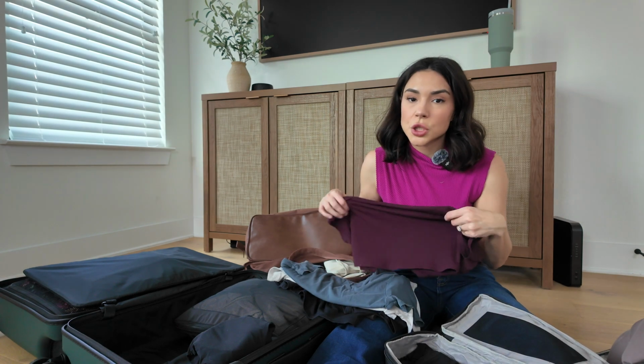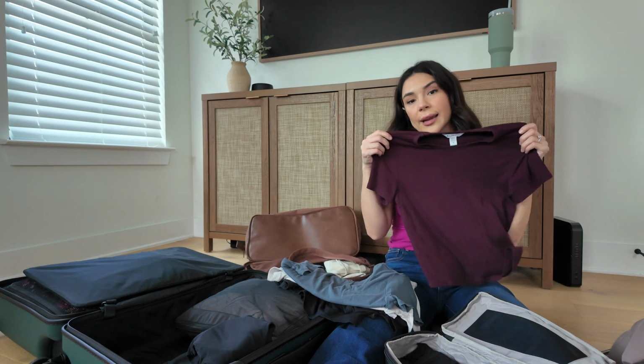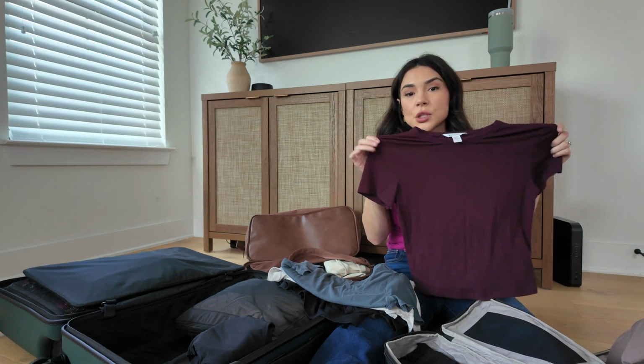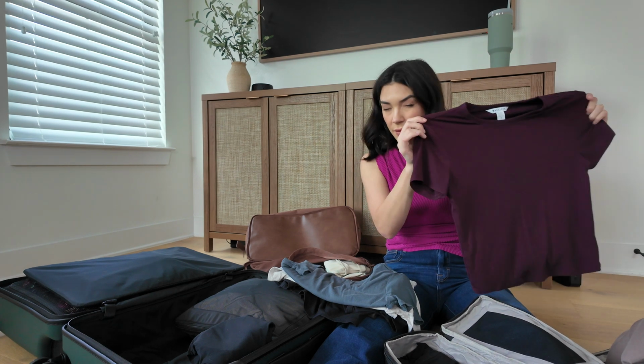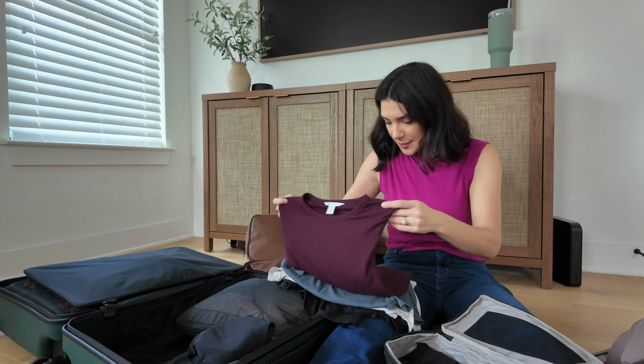This is an excellent shirt for pairing with trousers, pairing with jeans. And it's just a nice base layer. It's very flattering on. I think it's a really nice cut. It's made to be athleisure, so it's meant to be a workhorse of a shirt, if you will. So perfect for getting my 20 to 30,000 steps a day in England.